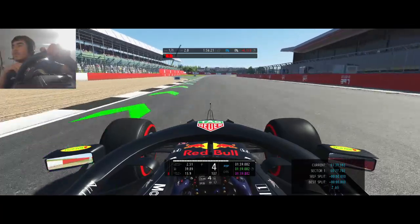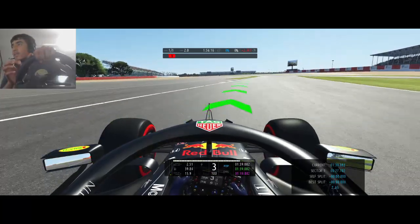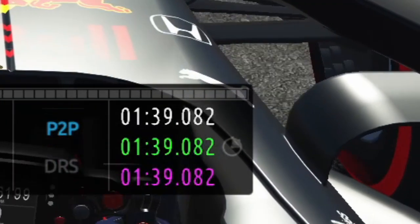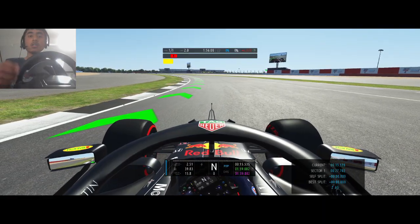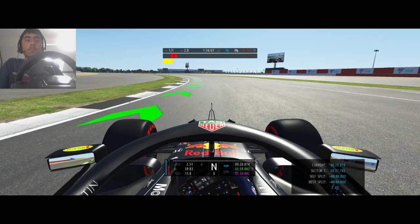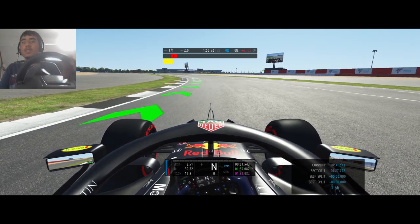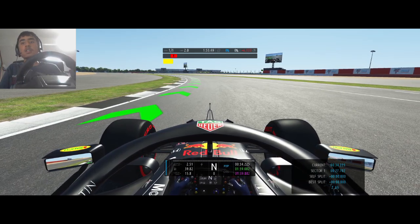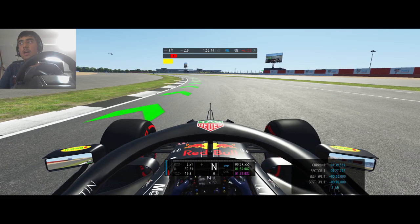Oh! That was a 1:39.08. And there you have it, guys. That was me trying to attempt to beat the fastest lap at Silverstone, which I didn't beat any of them. I didn't even beat Max Verstappen's one. I got 1:39.082, which is 12 seconds off Verstappen's time and about 15 seconds off Hamilton's time.